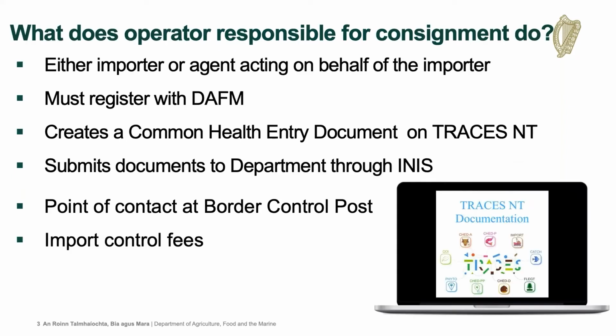The operator responsible for the consignment, or RFC, plays an important role in the import controls process. This person can be the importer or an agent acting on the importer's behalf. The RFC must register with the Department of Agriculture to use TRACES NT, and TRACES NT is a European Commission platform that tracks the import of products. The details on how to register are available on the department's Brexit page on gov.ie.